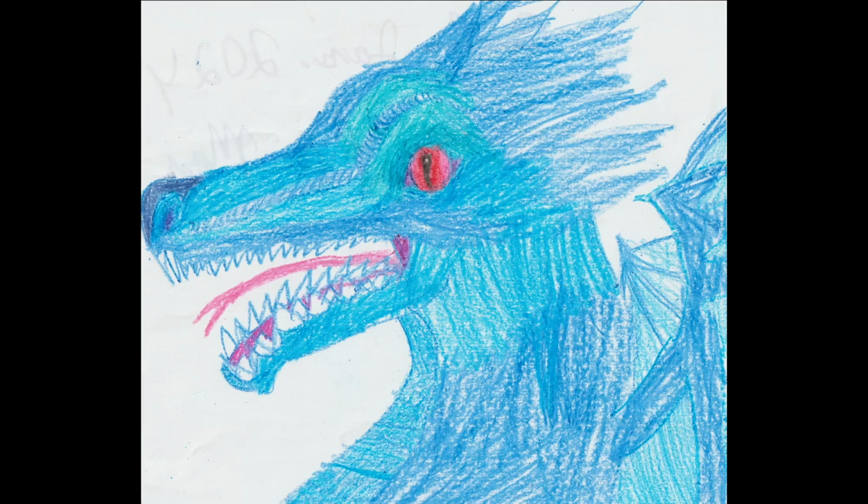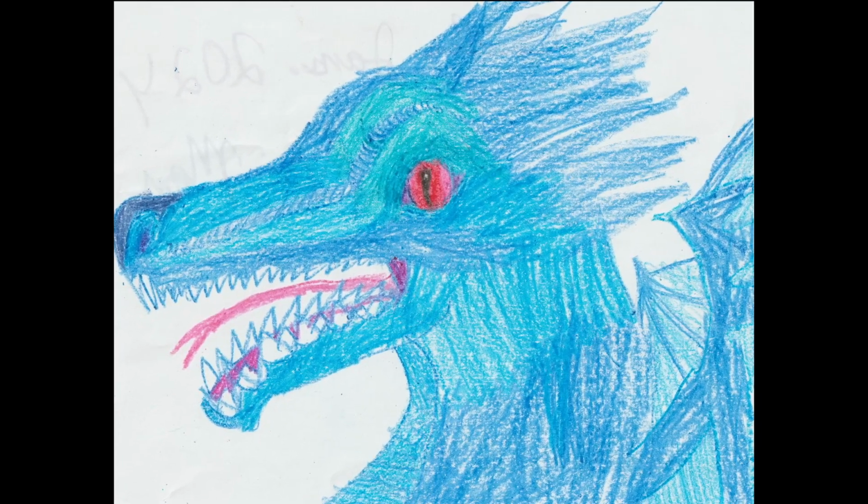And so she came home from school one day, and I proudly showed her my progress on the teeth. I thought it would look really cool if the bottom teeth overlapped the top lip, kind of like a pit bull. But she took one look at it and said, "Mom, only the stupid dragons have teeth like that." So I was quick to correct it.